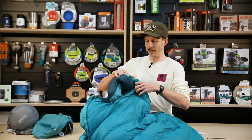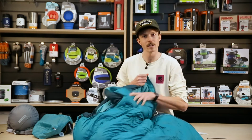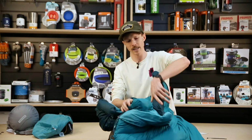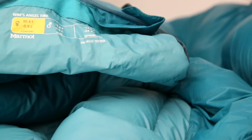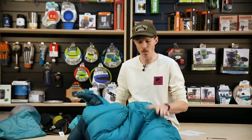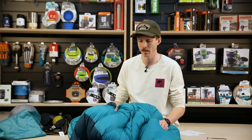That being said, however, it does have a full-length zipper on one side for maximum venting, and a shorter length zipper up on the other side as well. Inside here you've got these lovely neck baffles, so if it gets cold you can get snug, and a nice handy pocket for all your accessories inside there. The Women's Angel Fire from Marmot is a very affordable sleeping bag, especially as it's got a 650 fill power down filling with Down Defender. That's Marmot's own hydrophobic down coating. All round great bag for those that like to sleep a little bit warmer on nights that could be quite cold.